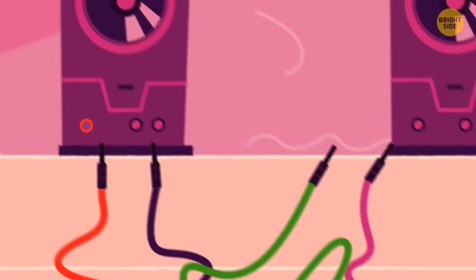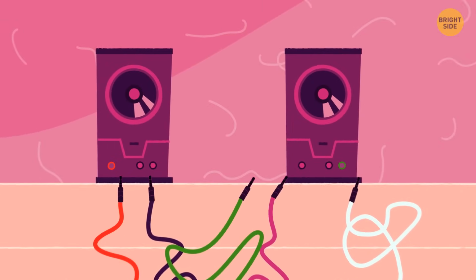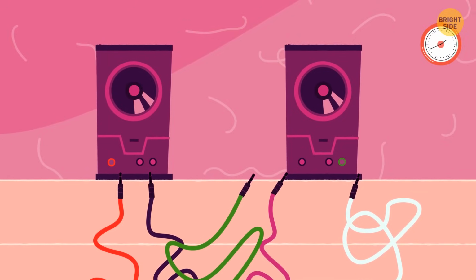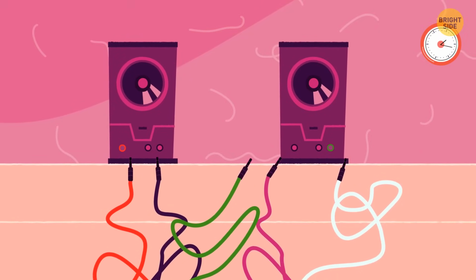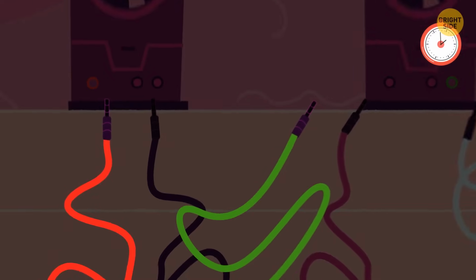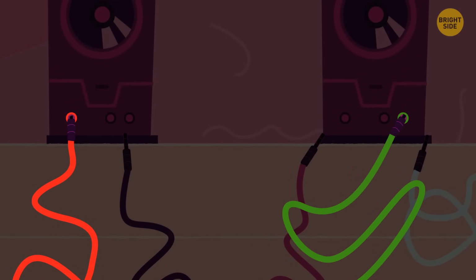You go behind the stage and see 5 cords. All of them have different colors. 2 of them need to be inserted into the speakers. Which ones? Hurry up, save the party! Red and green. There are marks with corresponding colors in the left corner of each speaker.